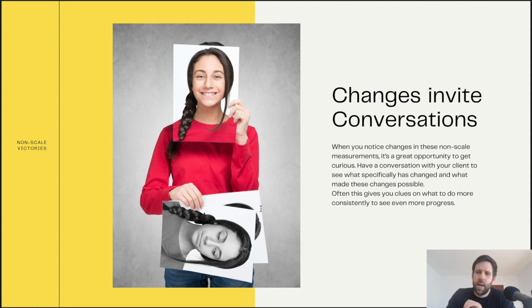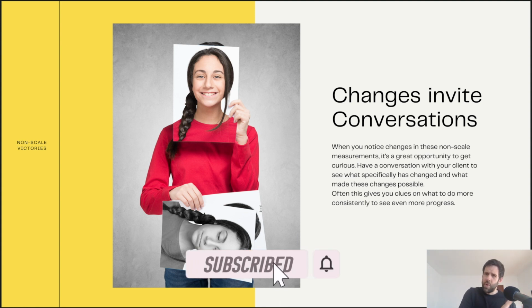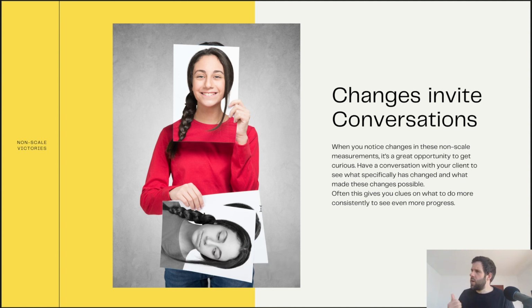And one more important part here is change invites conversations. So when you notice a change in one of these scales, ask your client, what has happened here? What is different? Tell me about it. Because it either can signal a red flag, knowing, oh, we have to pay attention to something here, or it can highlight a bright spot. And they tell you, oh, I've done this, this has changed. And you can learn a lot of clues, even by small changes on these scales, to see, oh, this is working, this is not working, how can we improve the process?